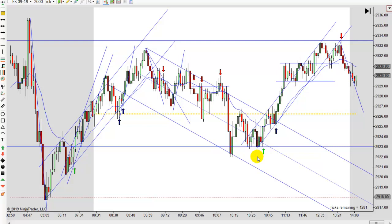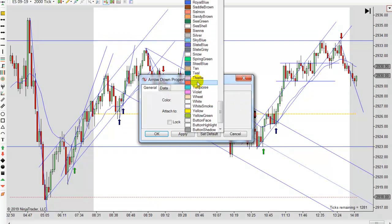I think it would have worked. I didn't count exactly how many ticks it was, but I wouldn't take that trade. I'd skip it. It's one you could argue for, I guess, depending on how your chart looks.